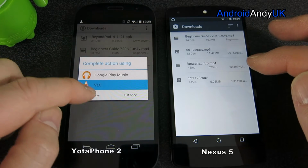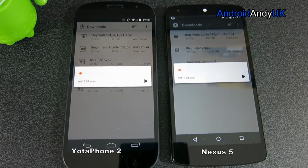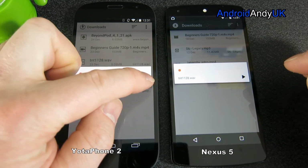Now we'll try spoken voice, or if VLC didn't crash, we would. So there we go. Let's try again. Yeah, so this will be more about the actual voice rather than music.